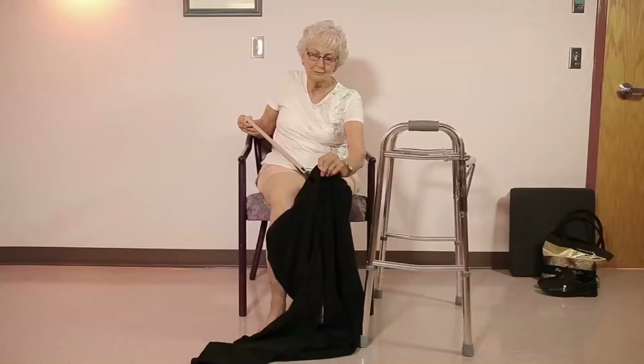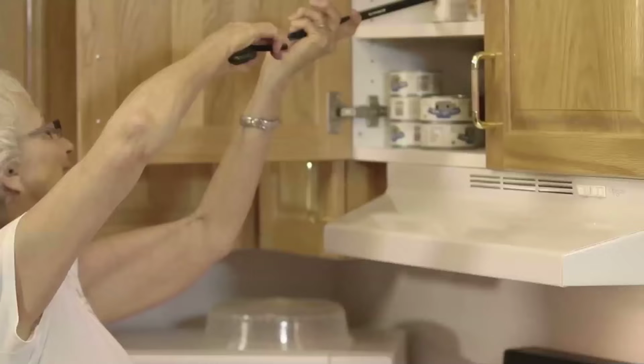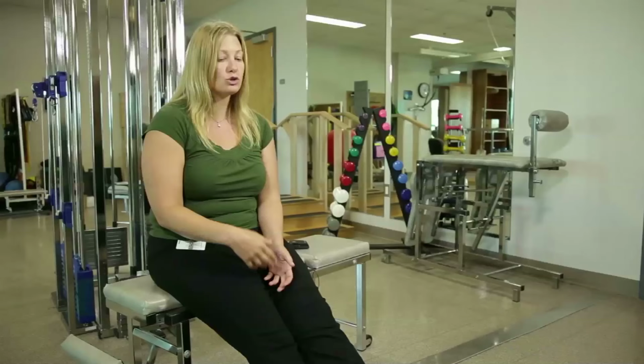The other piece of equipment is a long-handled reacher, and this is a wonderful piece of equipment that I recommend to everybody. It can aid in getting dressed and along with other activities in the house. So if you drop something on the floor, you can use your long-handled reacher to pick it up.